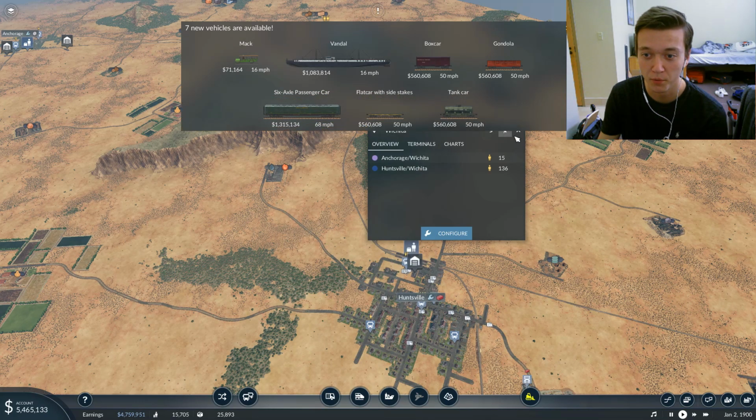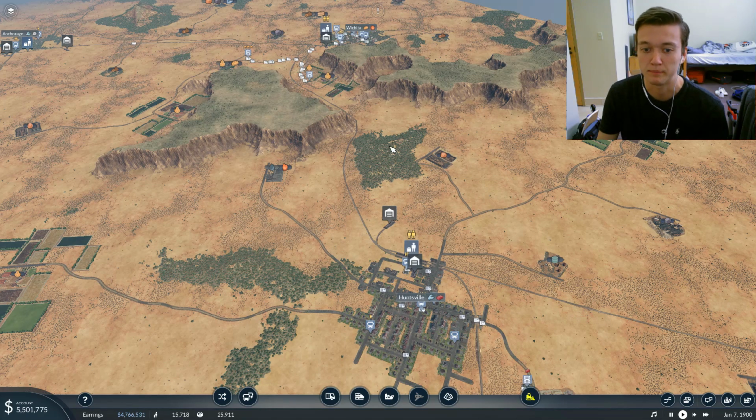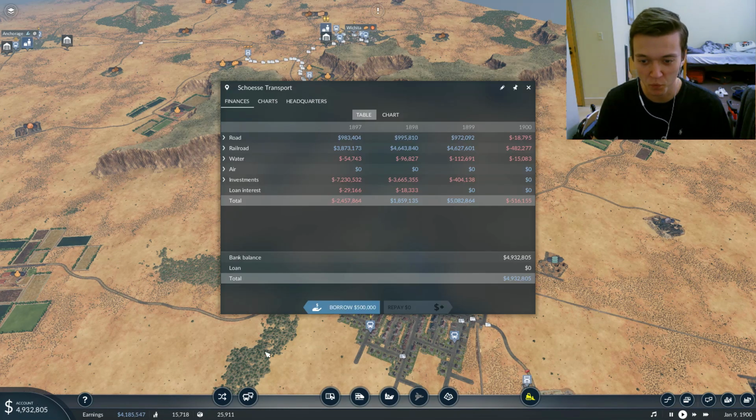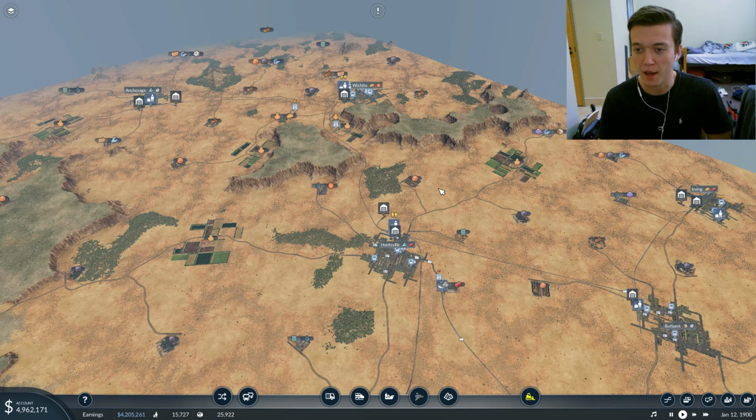And thankfully, we now unlocked new things. We unlocked the Mac, new boxcars, transportation, a passenger car, and a new boat. Awesome. Now we are really moving into playing with new toys, and we'll probably be making a whole lot more money. We are out of debt. This is very good.